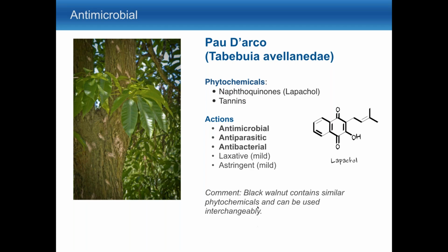It also has a little bit of astringency too, probably because you're using a bark from a tree that would have, in addition to the lapachol, other types of tannins as well.